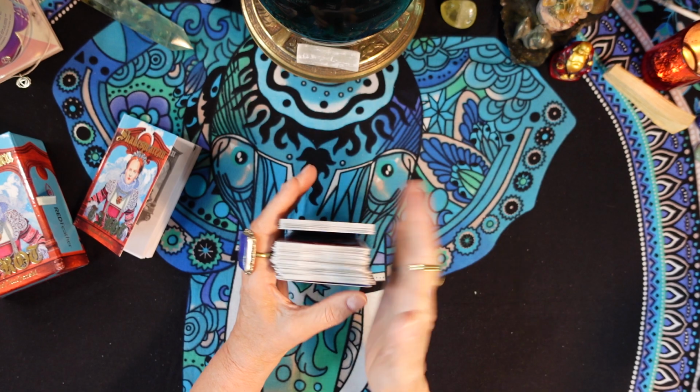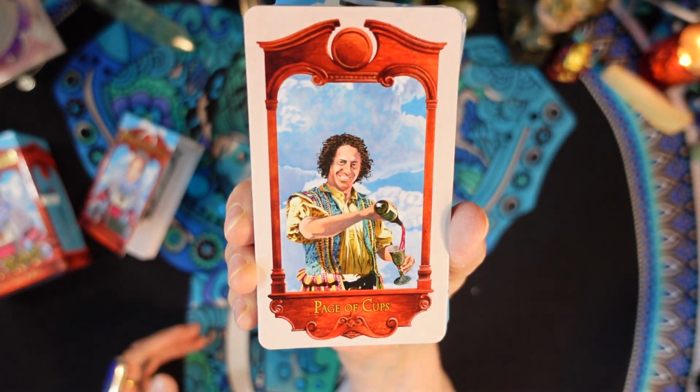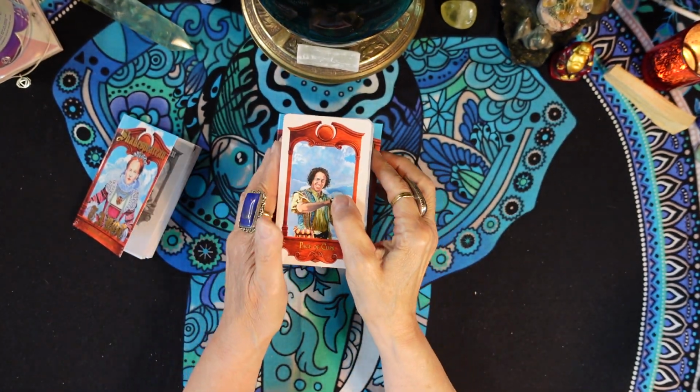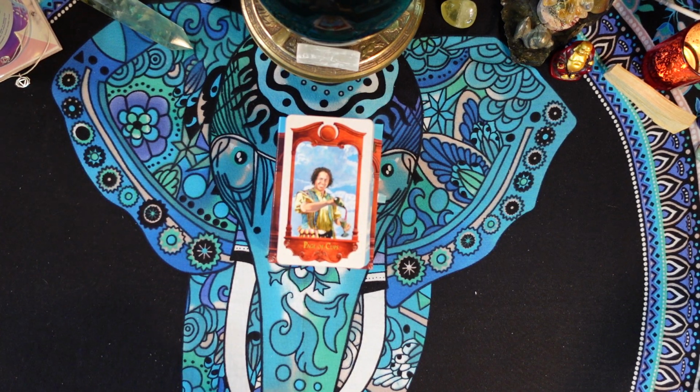There it is. It just popped right out, so I don't even have to ask. It is the Page of Cups, and there he is. Okay, so I'll set him up a little bit so you can see him as I read the book, so you can see how the book's written. All right, so let's see. Page of Cups. Where are you?